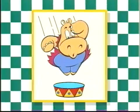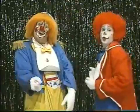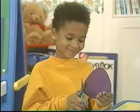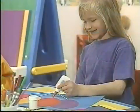Shape recognition skills are reinforced through colorful games. By watching this program, children will come to understand that everything has a color and shape, and that colors and shapes are everywhere. The Colors and Shapes Circus is the perfect way to introduce children ages 2 to 7 to many important skills and concepts.